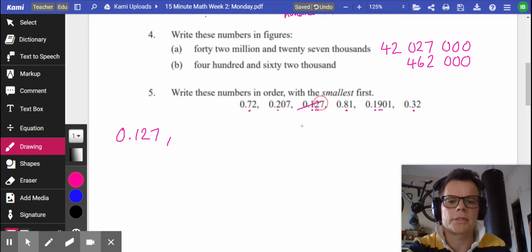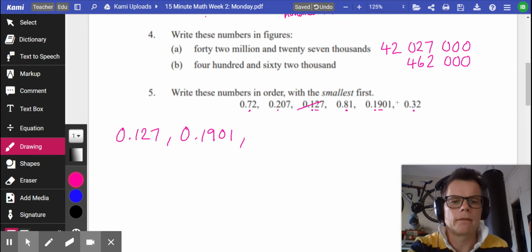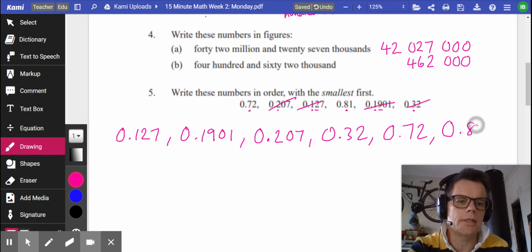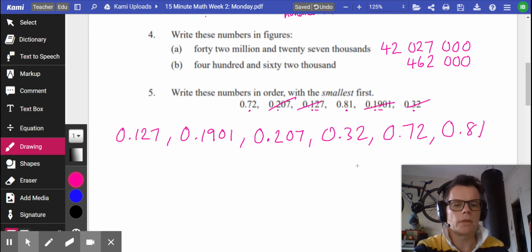I'll cross it out to remind myself that I've already used it. Next would be 0.1901. Now, let's look back to the tenths column again. There's 2 tenths, 7 tenths, 8 tenths, and 3 tenths. So back here, the dominant, the furthest left in the digits, are the biggest digits in our number system. Then the next one, 0.32. Then we decide there, is it 0.72 or 0.81? 0.72 is less than 0.81. So very well done if you got that one right as well. Very good, well done.